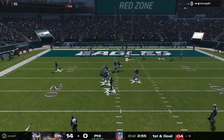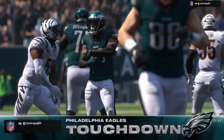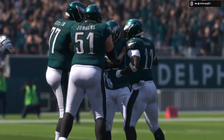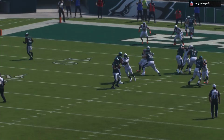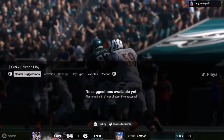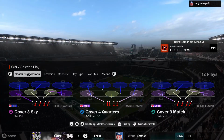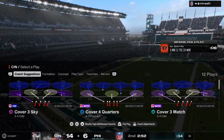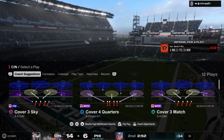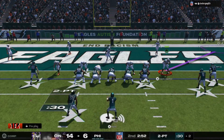From the shotgun, it's Hurts. That is caught to the goal line and in. Jahan Dotson. Touchdown, Eagles. The offense and Hurts ready for this two-point attempt.